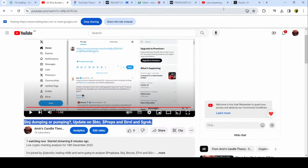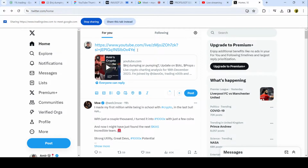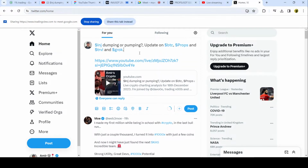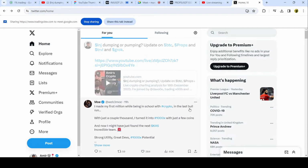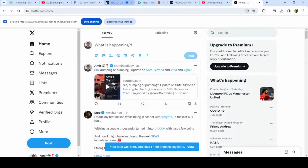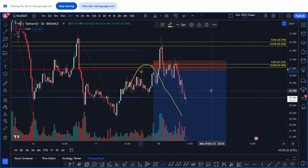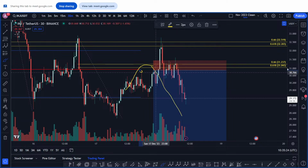Can you see my screen? My Twitter. No. It's not on the stream. They probably can. Okay, hold on. Yeah, I can see it on the stream, but on the Meet it was showing me your English screen. Now I can see you. All right, let me just post that, so at least maybe one or two people might be interested.